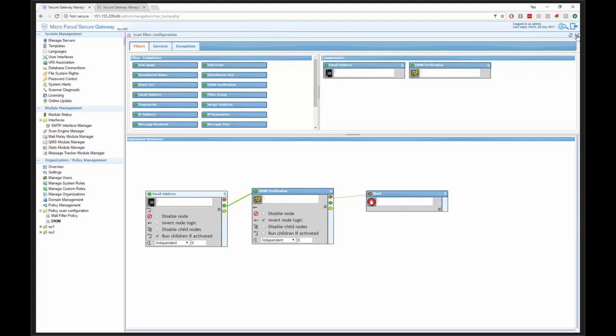This way you know that if a message comes in and it fails that DKIM verification, you're going to block the message. So very similar to SPF, but it takes that one extra step just above SPF.